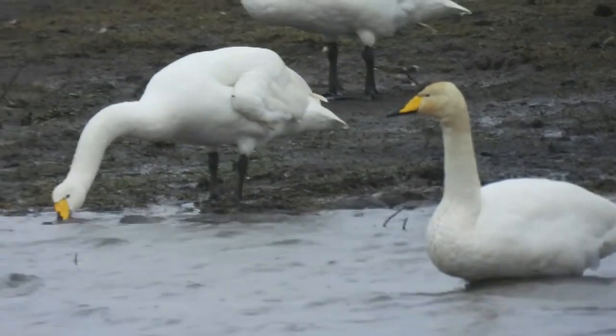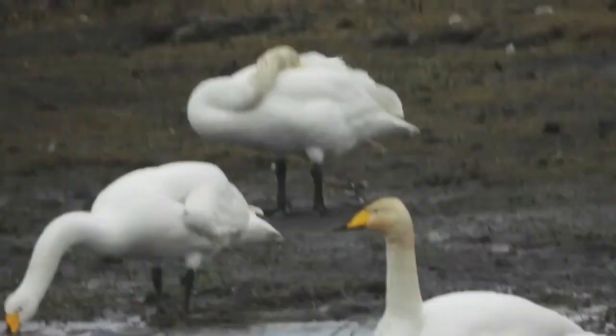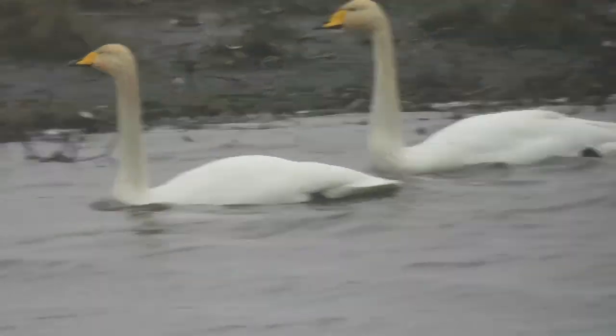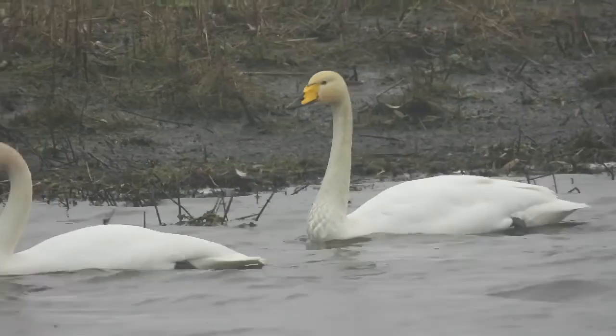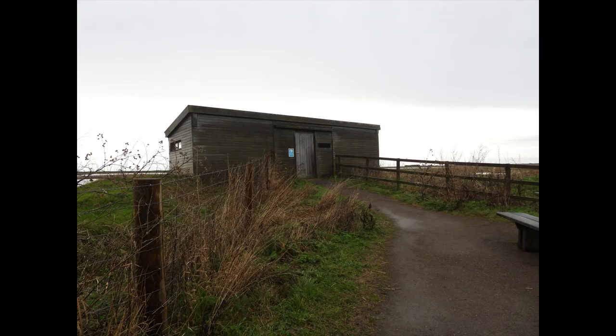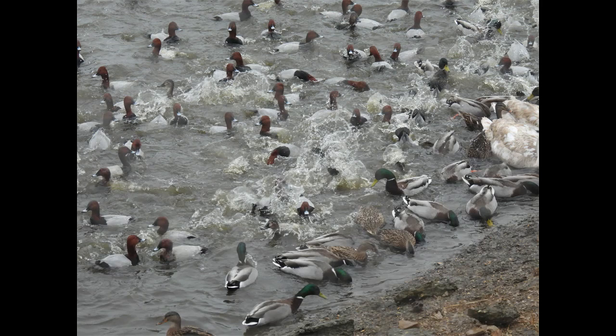Whooper swans, and I haven't seen them since. No, I haven't seen them since. But they were meant to be Bewick's swans because they were recorded on that day, but no one had seen them in the hide that I was in. And there's good bird hiding facilities, but the swan feed, I've got to say, was probably my favourite part.